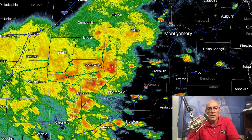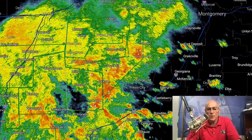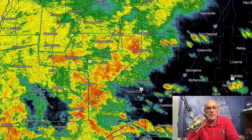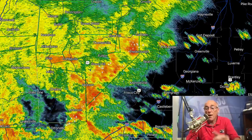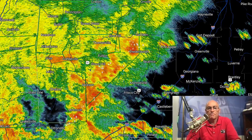Let me change the radar down to Mobile, give us a better view in that part of the state. And again, just a large, massive soaking summer rain down here. It's almost hard to see the polygons because there's so much rain on the board. But again, the flash flood warnings include much of Butler, much of Clark, parts of Wilcox, and much of Washington counties down in southwest Alabama. There is some thunder and lightning involved, but there's nothing severe. The air is relatively stable.